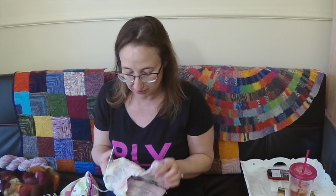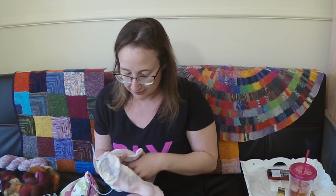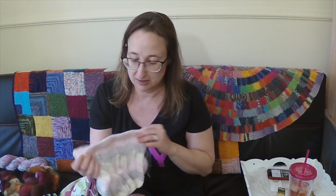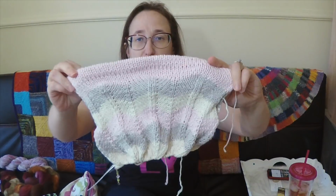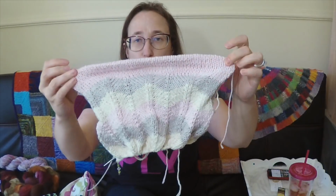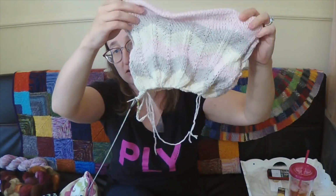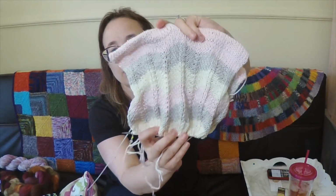You'll be able to see the parts of it. Forgive all the ends hanging out. I have some weaving in of ends to do, but this is the start of the dress. So you start at the top and you do sort of the casing for a ribbon that's going to hold the top together. So you knit the front and back separately, and then you join them in the round, and then you start with the chevron patterning.